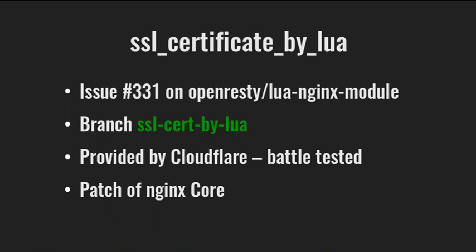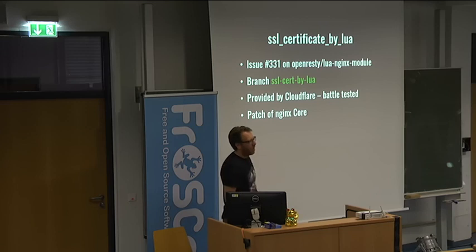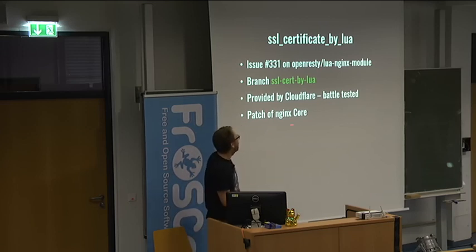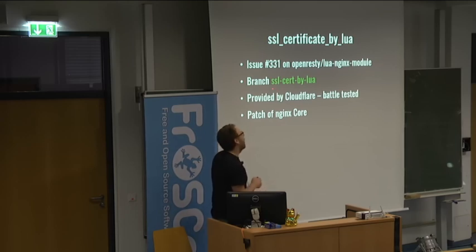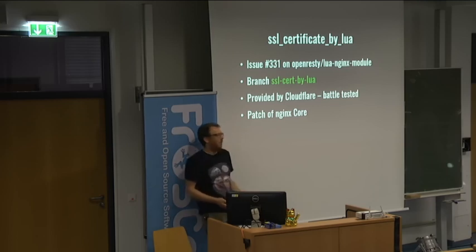There's a heavy discussion on issue 331 on the OpenRESTy project. There's a branch. You can compile it. What I've done is I took the branch and the OpenRESTy project that's doing all the compilation, and swapped out the download, because OpenRESTy is downloading the lua-nginx-module. I swapped out this download with the download of this branch. At the moment you have to patch the nginx core as well, because OpenRESTy downloads the nginx core and also the lua-nginx-module. So I had to change the branch in the download and patch the nginx core before it's built. That's the thing that I had to do. It's not that tricky.